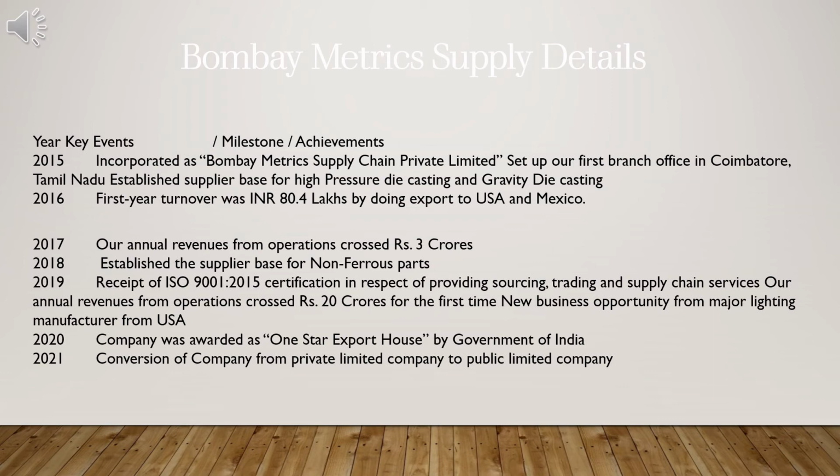The solar industry is nowadays booming, meaning many people are just using solar panels and all.